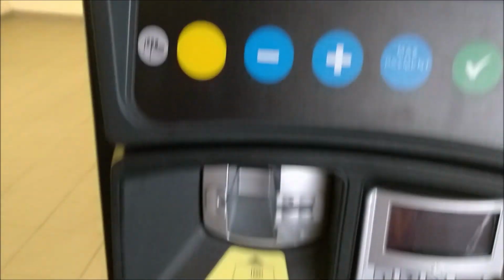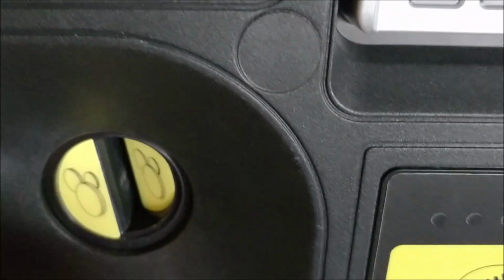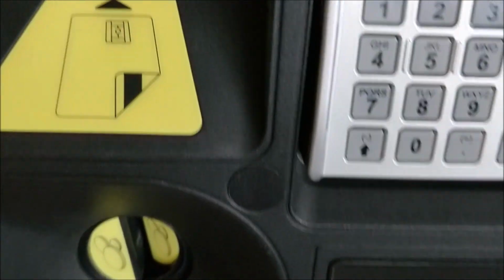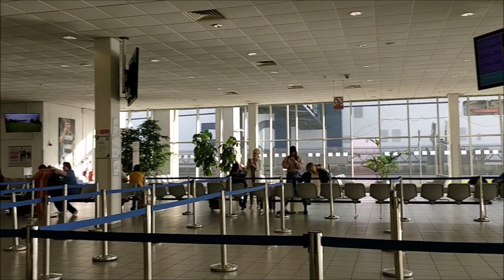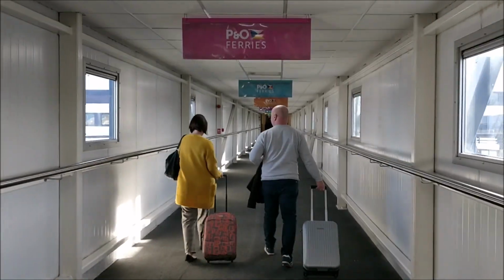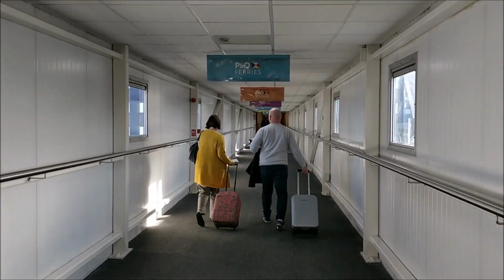Time to pay for the parking. It's £8 per day. So we came prepared with £16 in coins. But no worries, if you turn up with no change, the machine will take cards too. Check-in was pretty straightforward, and soon we were heading up the ramp with the other passengers to embark the Pride of Hull ship.